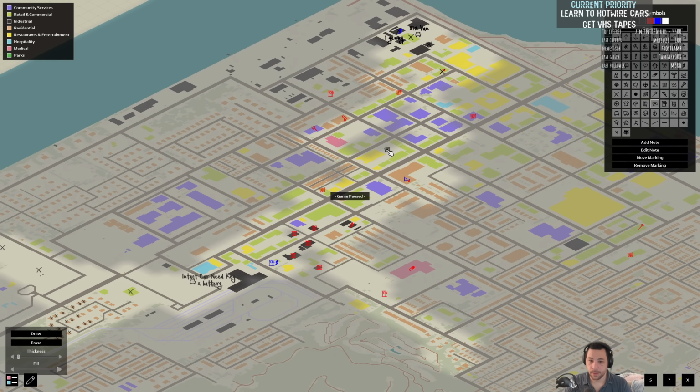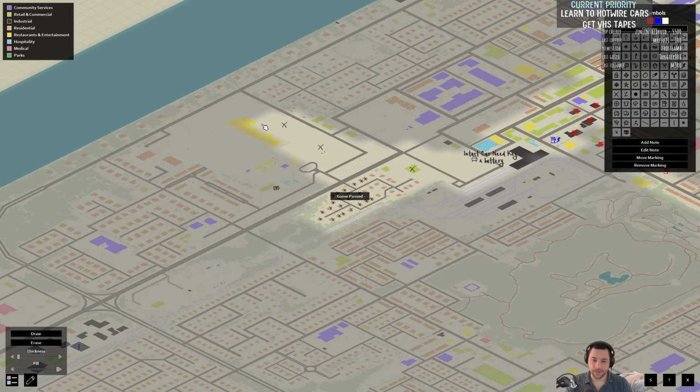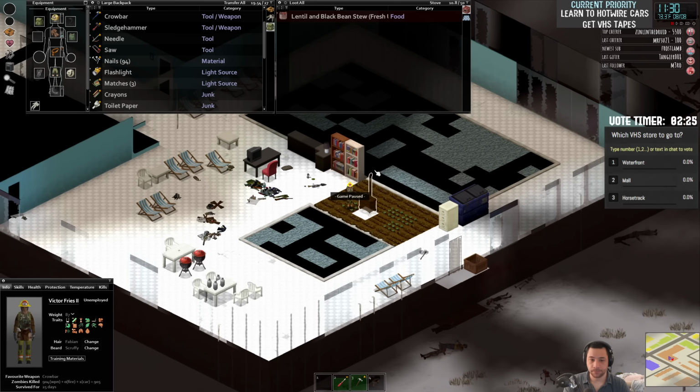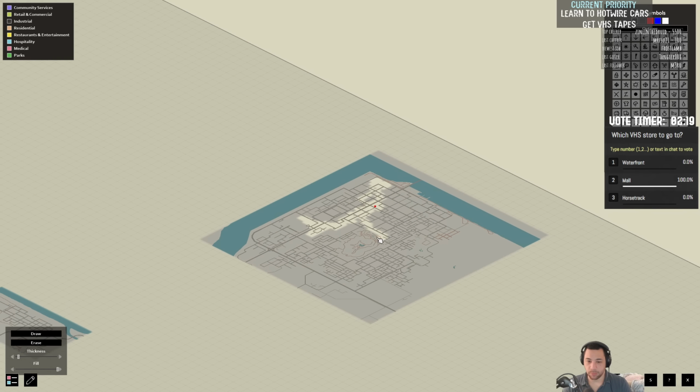So the choices are, I could go to the wharf. So the waterfront hit vids, mall hit vids, or this, what building is that? That is the horse track. All right, there's the poll. I think they're all roughly equally blah.